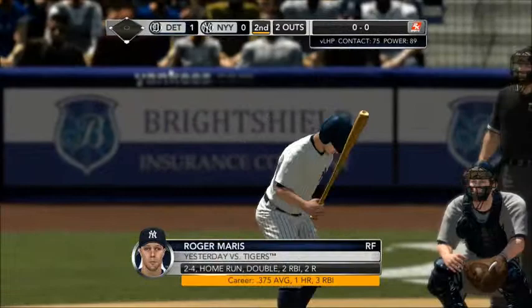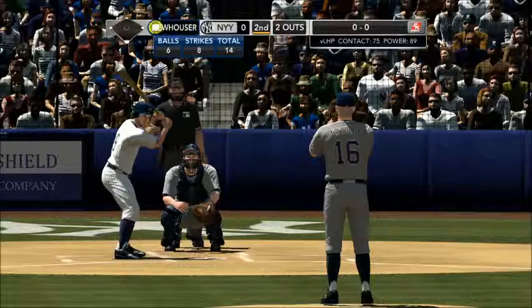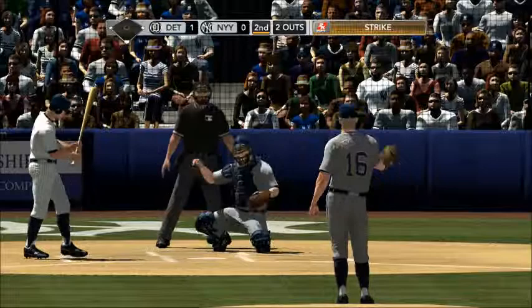Base is empty with two outs. He chases that one high, starts out with a strike. Had a little extra giddy up on that one as he just blows it right by him.